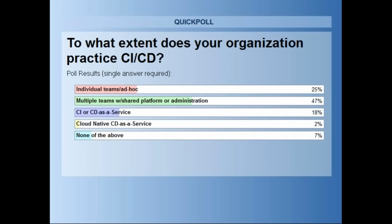So we see that 25% of our organizations are practicing CI individually on individual teams or in an ad hoc manner. 47%, which is an impressive number, are practicing CI and CD across multiple teams, leveraging some form of a shared platform or shared administration of those solutions. 18% classify their usage as continuous integration or CD as a service, which I would tend to interpret and classify as you're providing it as a managed solution. 2% are deploying a cloud native CD as a service solution, and we have 7% that are not practicing CI.